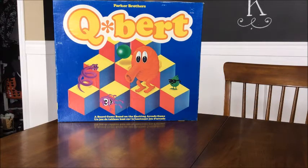I got this at the thrift shop. I paid $3 for it. It's actually intact. All the pieces are included. I'll open it up and I'll give you a demonstration. Not how to play the game, because I always hated this arcade game. I actually played it once and I still to this day don't understand how to play it.